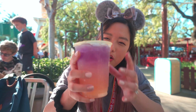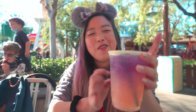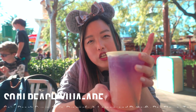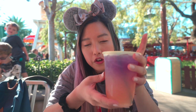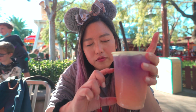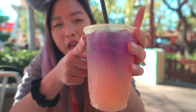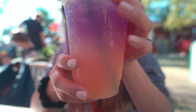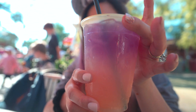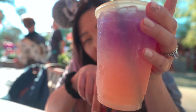So we got one drink. This one is so pretty. This one is the peach yuja-ade, peach soju yuja-ade. So it has soju, the Korean rice liquor, and it is topped with butterfly pea, which is why it's this nice purple color. And then the drink also has some lemon and yuja, which is the Korean word for yuzu, and some dragon fruit for that light pinkish color.